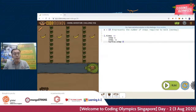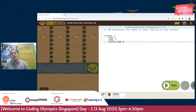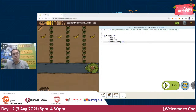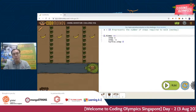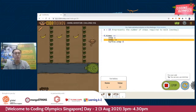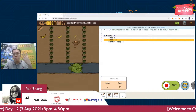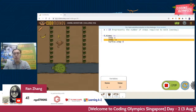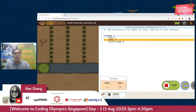After moving to the next column, we realize there is a problem. The problem is my turtle is not repeating enough times. So there are a couple of ways you can do this. You can make a new variable to register the times, or the most direct way is to now repeat the program 4 times. Why 4 times? Because we have 4 bananas, so we repeat it 4 times. All right. So we've got 4 bananas, we repeat it 4 times. So if you do it correctly, your monkey will cross, and right away off the bat, you get it.